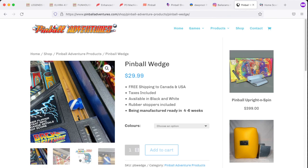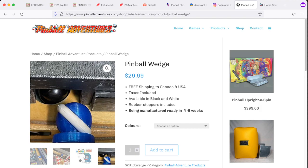Are you too stupid? Here's my pitch for you. Are you too stupid to remove your pinballs from your pinball machines when you lift up the pinball playfield? Then Pinball Wedge is for you, dummy. There you go. There it is. That's how it works. You put a little nub, a 3D printed nub there.